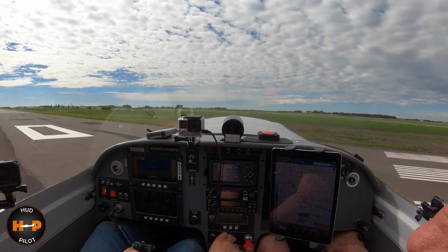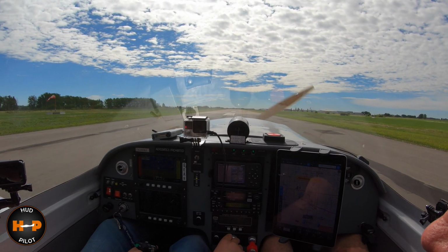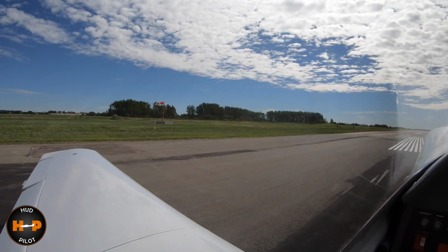All set for traffic. Mansfield, Mike Romeo Charlie is 7 miles to the southwest, 4800, planning overhead to join the left downwind for 10. Ready? Yep. Oldsbury traffic, Zulu Sierra Zulu is rolling on runway 10.